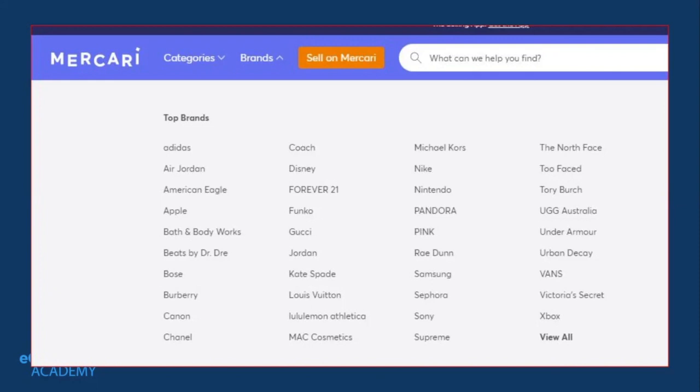I know we've gone through a ton of different training scenarios, but we want to make sure that we emphasize to everyone, just because you can't sell an item in a major marketplace, it doesn't mean that there's not money to be made in all of these different arenas.